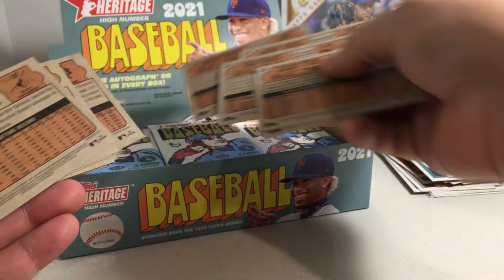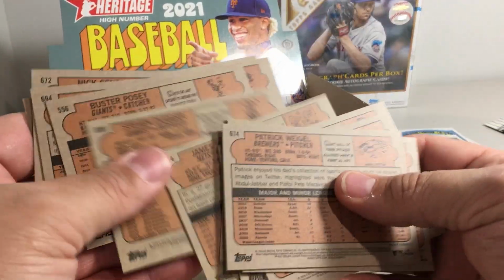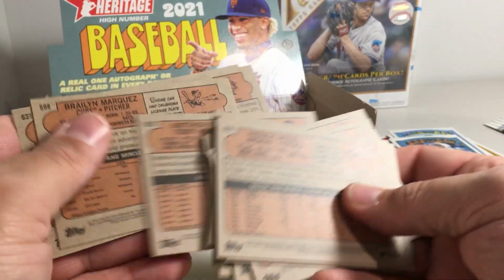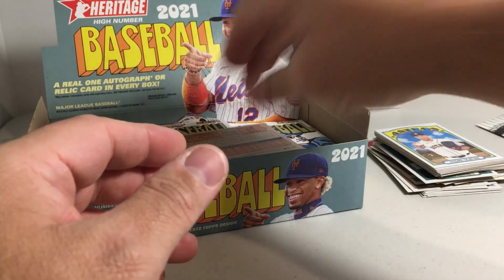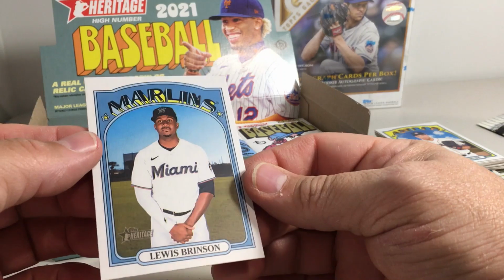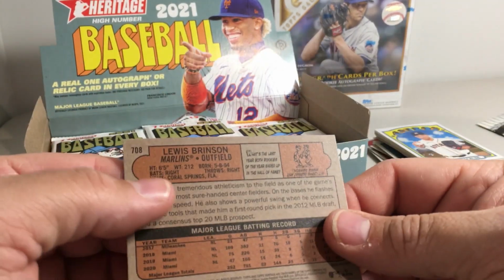Okay, so Lewis Brinson is actually a short print. When the cards are numbered over 700, that's how you know you have a short print. So this Lewis Brinson is actually short print number 708.